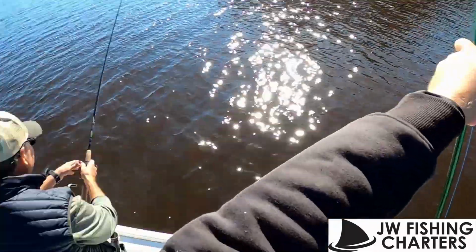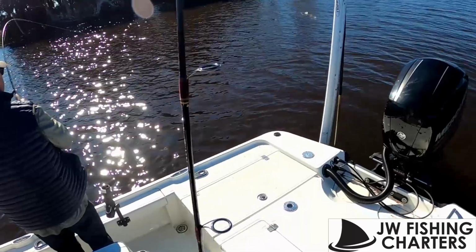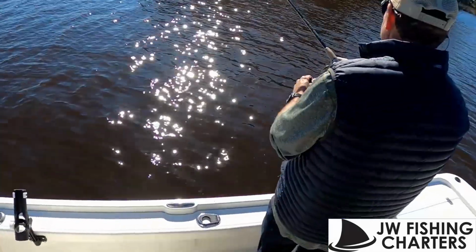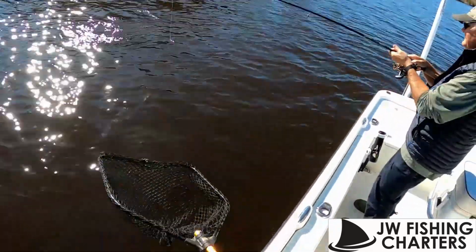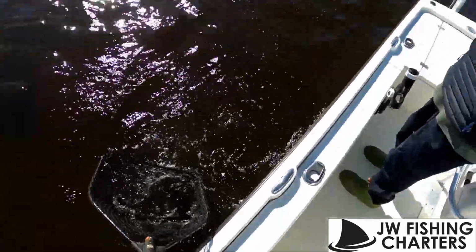It's a nice snook. I think it was bigger than the last one. Yeah. He's got a little girth to him. He does a little bit. About a 24 incher. The snook, it's still snook season actually. If we can find a bigger one. Yeah, it is bigger. Whoop, almost jumped in the net.